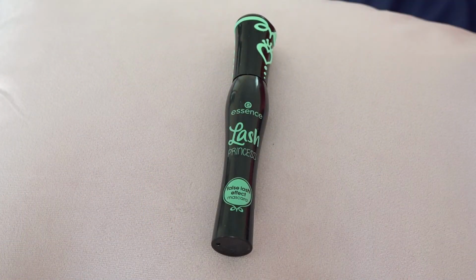Next, I have a mascara that I used up, and this is one that I had not used for quite some time and then came back to, and it's the Essence Lash Princess False Lash Effect Mascara. Now, I have tried some of the other color bottles and I didn't like them. The green one is the only one that I've liked. However, using it this time, it's interesting because I really like what it does to my lashes in terms of length, volume, that sort of stuff. However, if you're not careful, it can get very thick and too much product on the brush, and then you can get clumps, and nobody likes to have clumps.